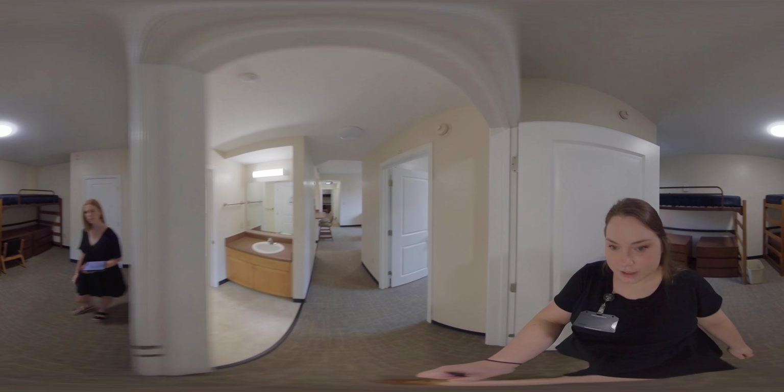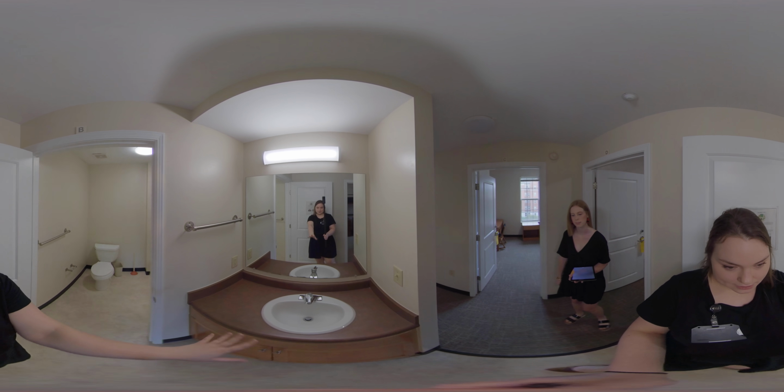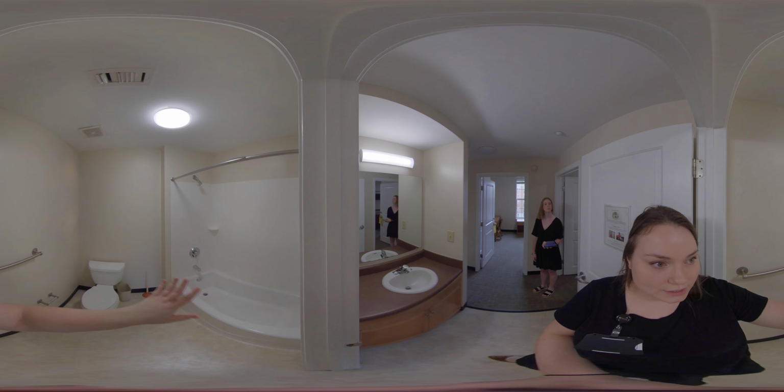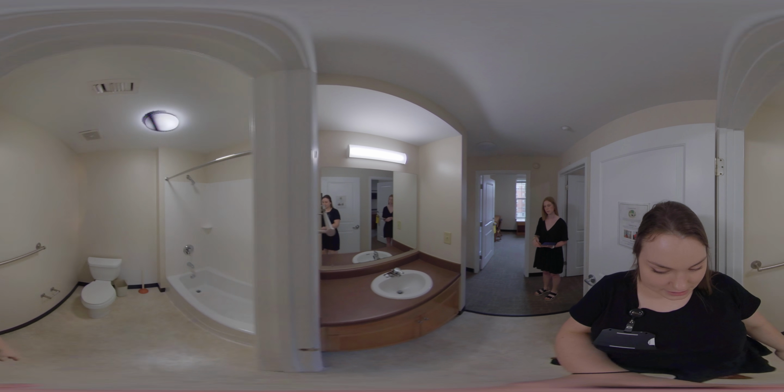So now let's come over. I'll give you a little preview. So we have the sink area. Hi, mirror. We have the sink area that's outside of the toilet and the shower. Students will typically bring their own shower curtains just to decorate the space however they want.